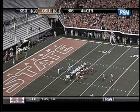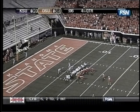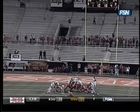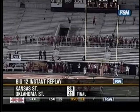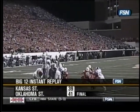6 seconds left. Jason Ricks on to kick the game-winning field goal. Cole Reynolds will hold. Zach Allen will snap it. Here we go. Snap back, ball down, kick on the way. It's high and long, and it's good!